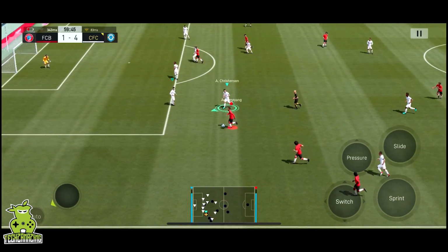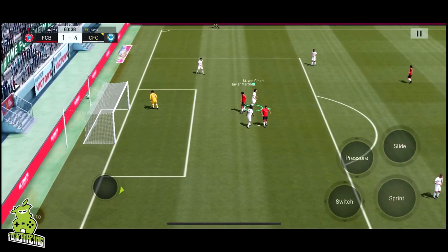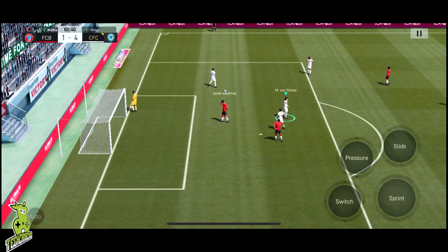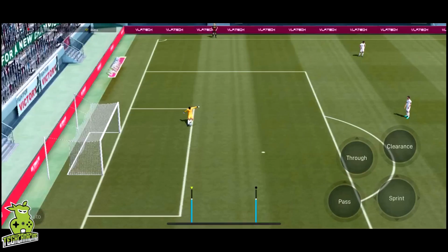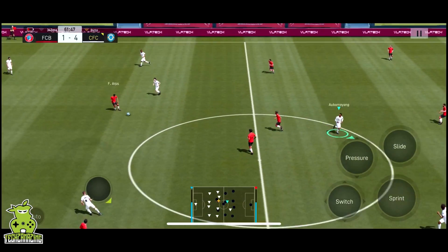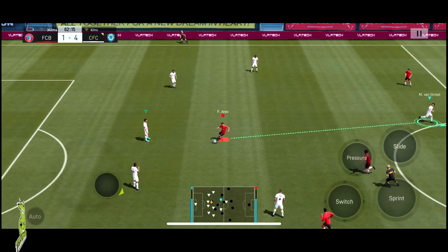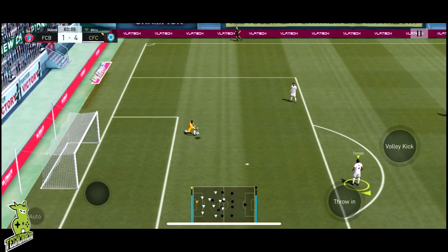Oh, what a lovely touch. This fella's got great technique. Great shot. The keeper kicks it out. A fine touch as he takes the ball. The player ran all the way back to pick up the ball. Finishes with a great shot.